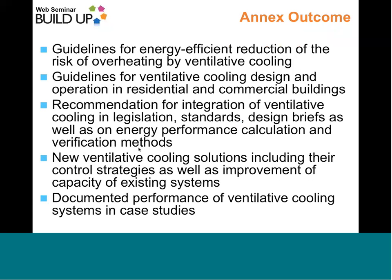The outcome of the annex very much follows the objectives. We will develop some guidelines for application of ventilative cooling, for the design and for the operation. We will give some recommendations on how to integrate ventilative cooling in legislation, in standards, and in energy performance calculation and verification methods. Presently, it's not very well covered. This is a barrier for the application of the technology. Then we will develop new ventilative cooling solutions, including control strategies, as I mentioned before. That's very critical. And also demonstrate and document the performance of such systems in case studies.